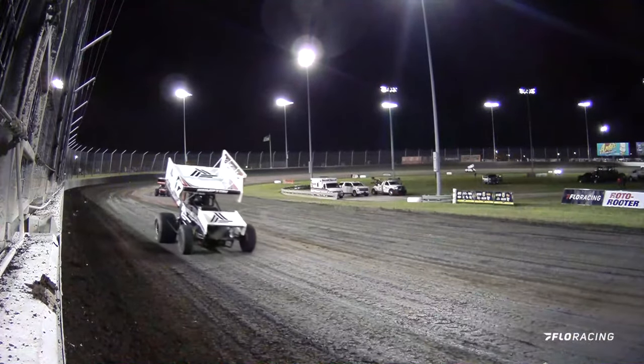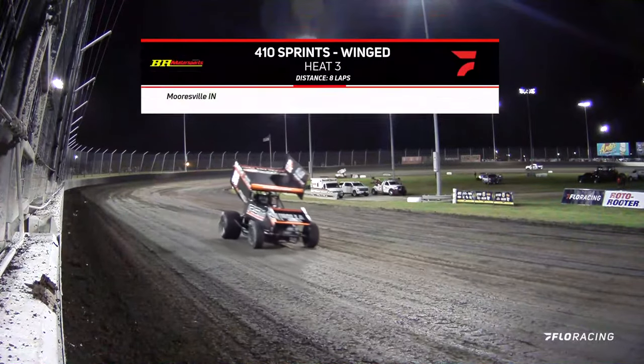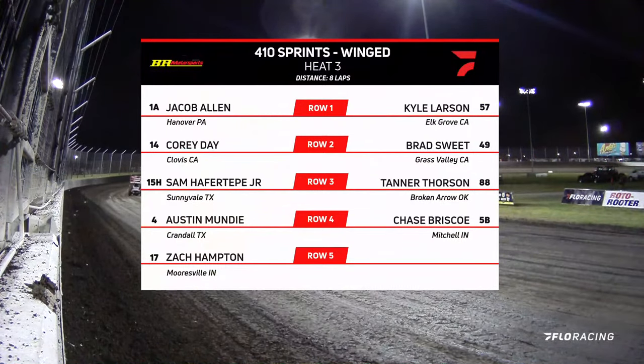Here we go for heat race number 3. It's Jacob Allen on the pole, the driver out of Hanover, Pennsylvania, the Pelz Tire Service, RF Knox Company, the Auto Barn entry. Outside of him, out of Elk Grove, California, it's the Flo Racing Finley Farms, HendrickCars.com, number 57 of Kyle Larson. Row 2 on the inside out of Clovis, California, the Sander Engineering, Four Seas Construction, Autry Plumbing, number 14 of Corey Day. And outside of him, the 5-time Outlaw Champion and Quick Time Qualifier tonight out of Grass Valley, California, the Casey Kane Racer with Mike Kerb, Napa Auto Parts, number 49 of Brad Sweet.